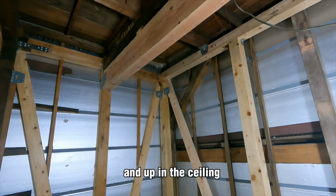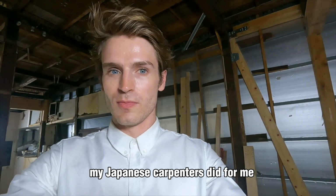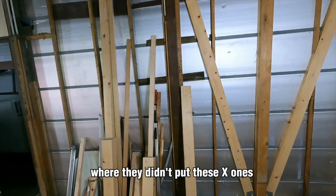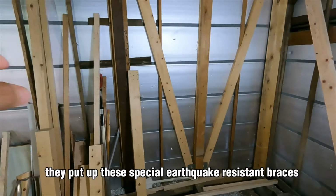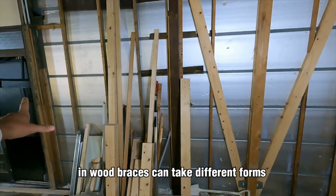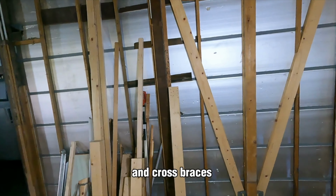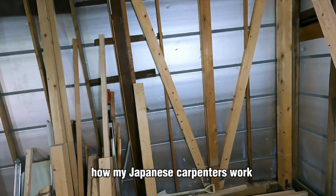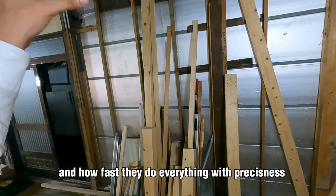Here within the walls and up in the ceiling, you see the incredible job my Japanese carpenters did for me. You see here where they didn't put these X ones, that's where I'm planning to put a window. But everywhere here, they put up these special earthquake-resistant braces in wood. Braces can take different forms, including diagonal braces, shear walls, and cross bracing. It's really fascinating to see how my Japanese carpenters work and how fast they do everything with preciseness.